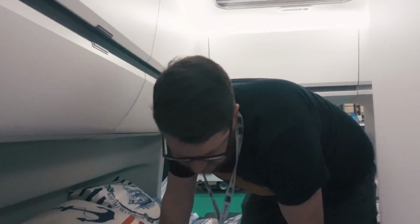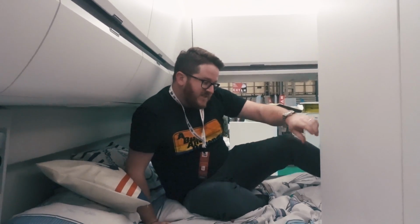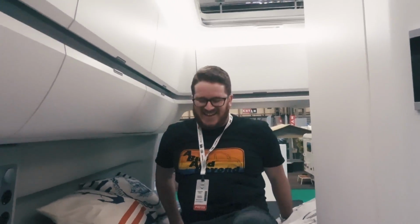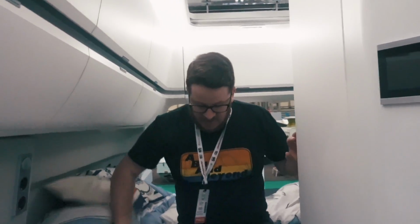Loads of storage. There's tons of it. And what I also like is the fact that this bed is kind of high enough that Bentley can't get up and attack us in the middle of the night. He definitely can get up.